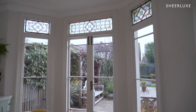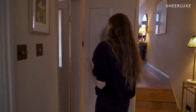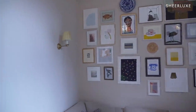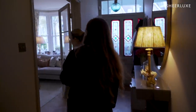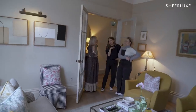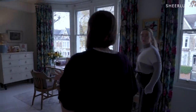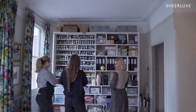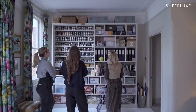Was the stained glass here? So it's original. This is quite gorgeous. I love the colour on the walls. I think this was lilac pink, which is weird because it's not lilac-y at all. When I walked past, the first thing I saw was the lamp, so I was like, it must be that. And then come upstairs. Oh, gosh, it's your space. This is where I have all my work stuff. You could probably paint the whole house. Oh my god, it's so organized.